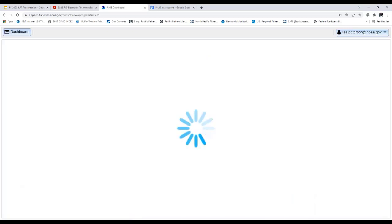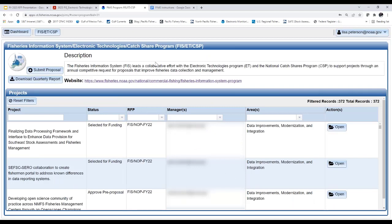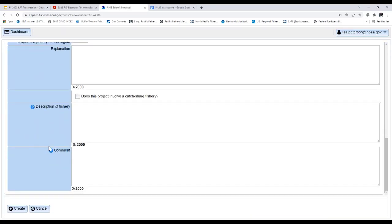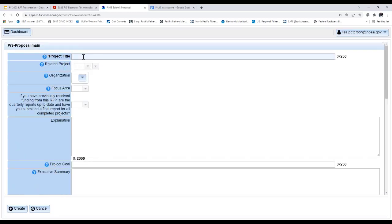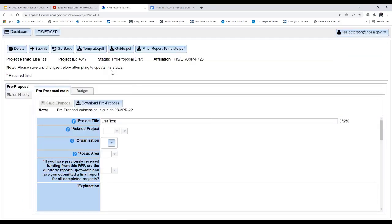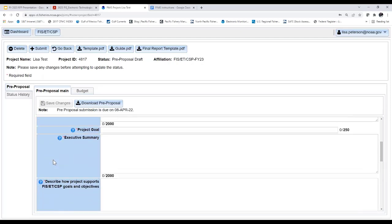So you'll click Open, and that will take you to another screen. Again, yours will probably look a little bit different than mine, but you should see this button that says Submit Proposal. So when you click that, that will take you to the pre-proposal screen. So this is kind of like the cover page. It does have all of the fields on the pre-proposal, but to just get it started, I'll just have my classic Lisa test project. And then you hit create, and that will automatically create a pre-proposal draft for the FY23 RFP.